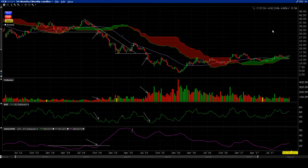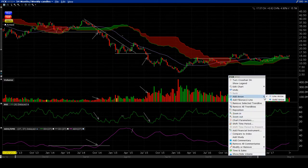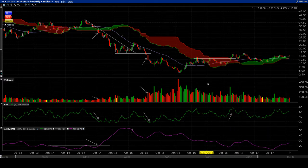That failed breakout right here. Did he have? Okay, let's look. Would we have entered? Yeah, look at that candle. Triple confirmation. Remember, never risk more than 1% of your NAV on a position.